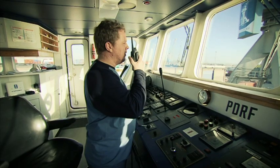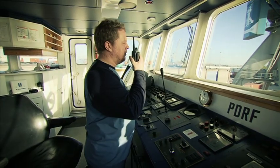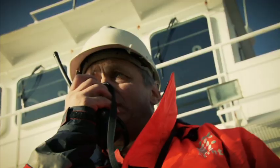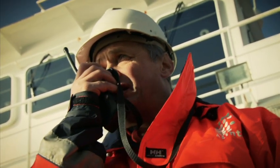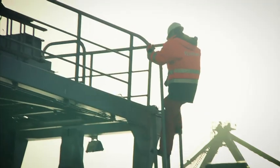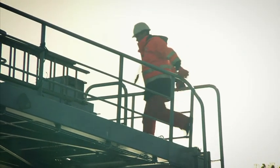Yeah, Yuri pilot is on board, so close the hatches. We have to go in 10 minutes. Okay, let's go to receiving gear. I start to close the hatch covers. Everybody on deck here, and I go to start. Okay, Yuri, very good.